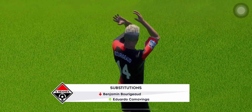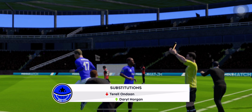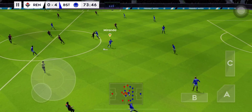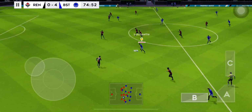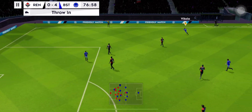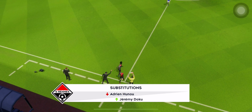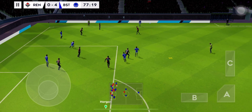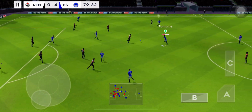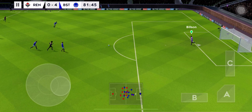Time for a fresh pair of legs here then. The referee gets the game back underway. It's Miranda. And out for the throw-in. And the manager's making a change here. The striker picks it up. Well, surely all he can do now is grab a consolation goal. There's not much time left, and it seems all over.